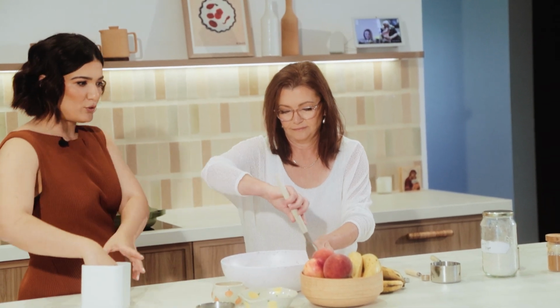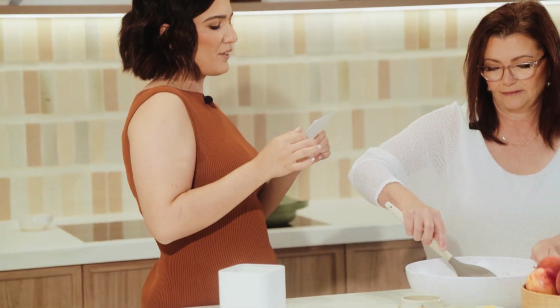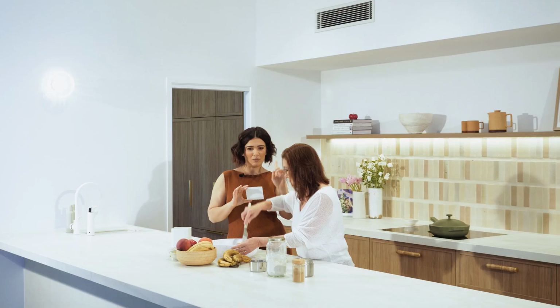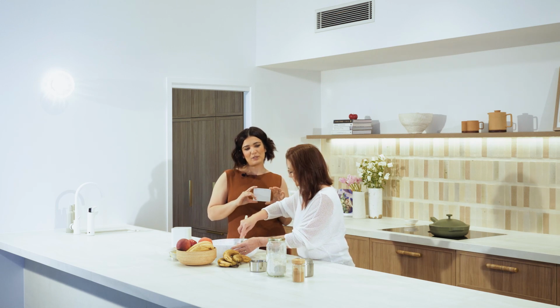Okay, one more question before we do our bananas. Okay, so if you could pick one product for your kitchen, Blum product, what would it be?